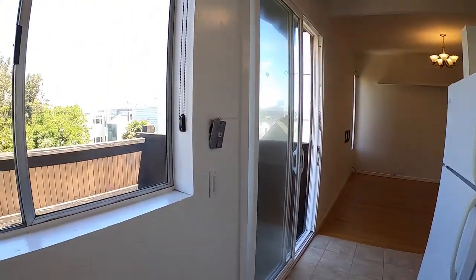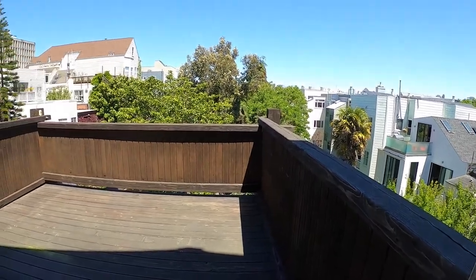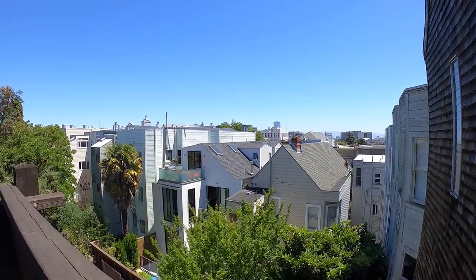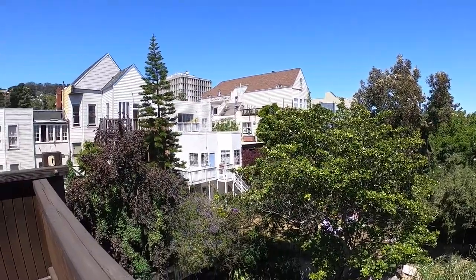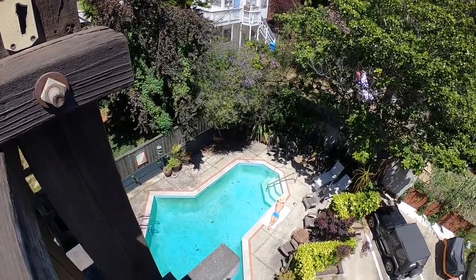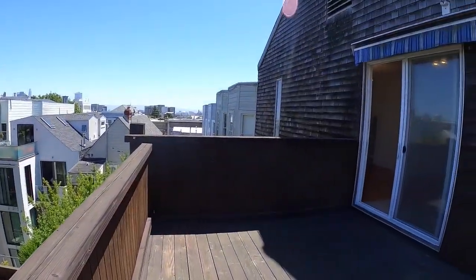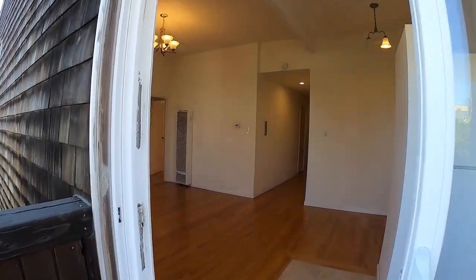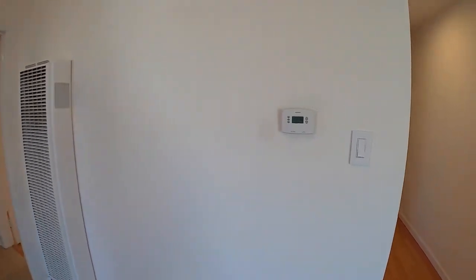Okay. The unit has a beautiful private deck. And this building does have a gorgeous pool and patio area. Okay. Gas wall-mounted furnace. There's the thermostat.